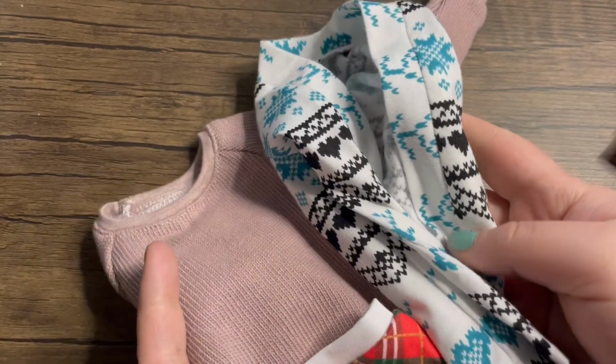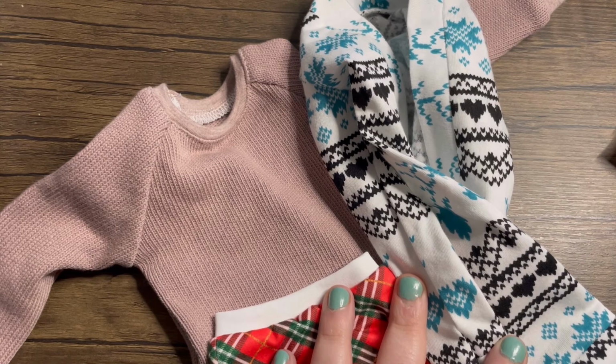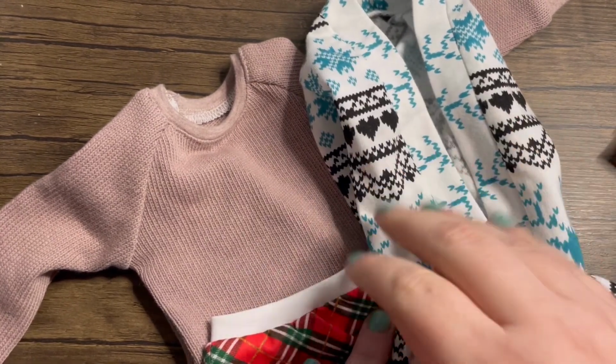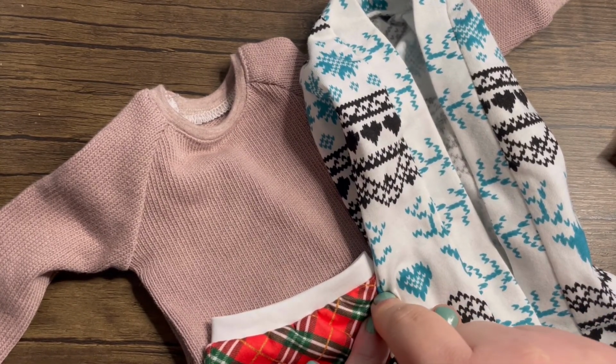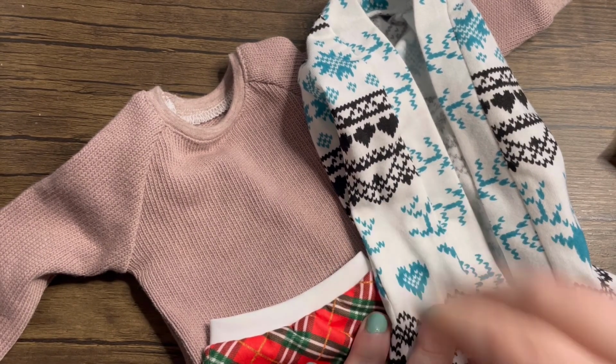But these are adorable. Seriously, the Doll Clothier, I don't know if that's how you pronounce it, but that's how I always pronounce it, so if I'm wrong, sorry. Their clothes are amazing, and I always go there to buy clothes, but you have to be quick because their stuff sells out super quickly.